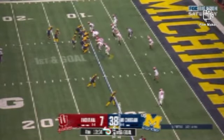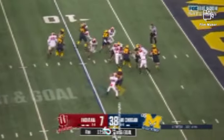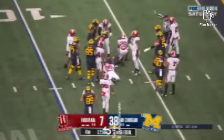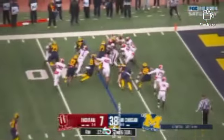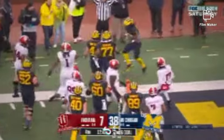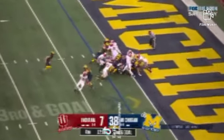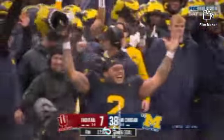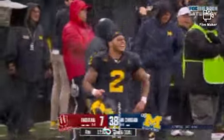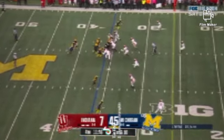Michigan inside the red zone. 1st down and goal at the 10. Hall again. 2nd down and goal at the 7-yard line. They'll pitch it. Edwards looking for his first touchdown, and he goes down inside the 5. 3rd down and goal at the 2. Edwards. Looks like a touchdown. Blake Corum celebrates, and it is. Michigan just forcing turnover after turnover.